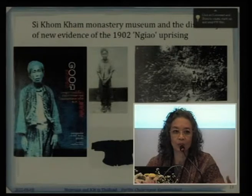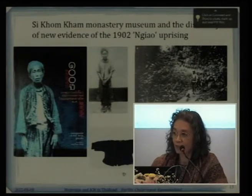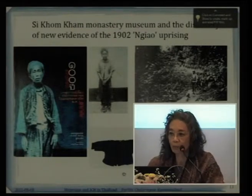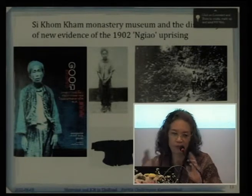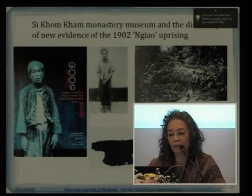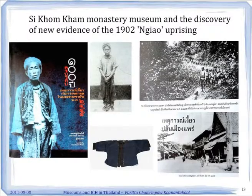And this led to dissatisfaction in the provinces. And there were cases of uprisings and rebellions, especially in the north and the northeast. And there was one incident known as the Ngiao Uprising. Ngiao is the term that the northern Thai people call a group of people who have migrated from Burma. They are Thai-speaking people, and they call themselves Thai or Thai Yai, but the northern people call them Ngiao. And the incident is known as the Ngiao Uprising.